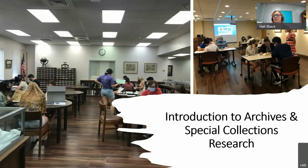For the speed dating, Jennifer and I collaborated in advance to select specific materials for the students to work with. The speed dating activity had students in small groups, and they spent a short amount of time with each selected artifact or material without being provided any prior context.